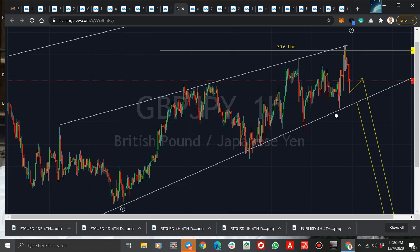I may not wait for the break of this trend line, but the best thing is to wait for the break of it. But if I see a candle, I may enter the first sell here. Then when it breaks again, I will sell. It will be a second. I will open another position.